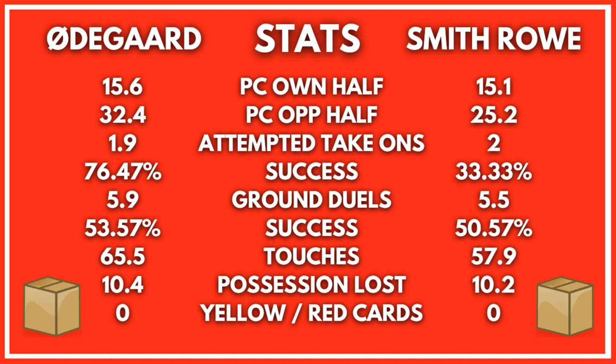But where things really start to change, and one number that did very much surprise me when I was digesting this information myself, is that 76.47 of those attempted take-ons for Odegaard are successful compared to Smith Rowe's 33%, shall we say. Those are very, very impressive numbers. There are plenty of clips online where Odegaard has managed to get around players and successfully dribble. It's an area that Smith Rowe probably needs to improve on if you were to just look at this on paper. However, if you watch him play, he's also very, very good with the ball at his feet.